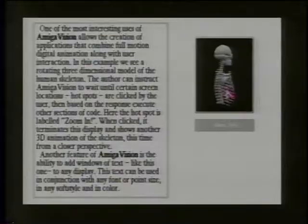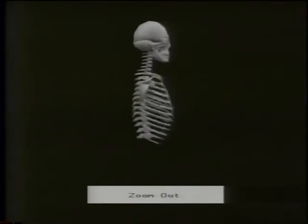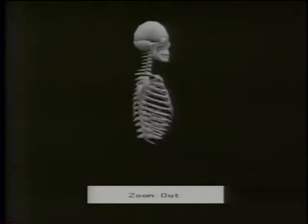Yeah, I do. This is something I did in about 30 minutes. I used a ray tracing animation package, and I generated an animated ray trace skeleton, a human skeleton. I have text windows here for information, and hotspots on the screen where I can just click on something and something will happen. In this case, I zoomed in on the ray trace skeleton. So what about video? Okay, well, let's get out of this one.